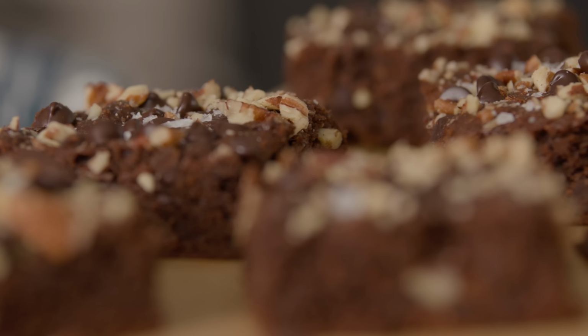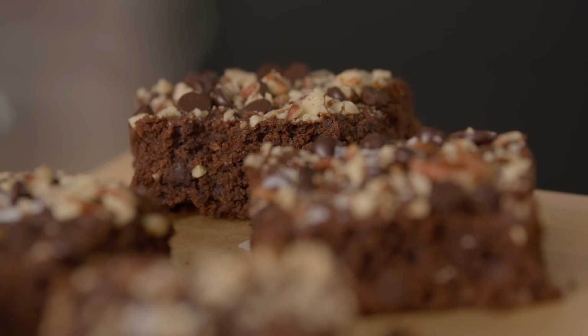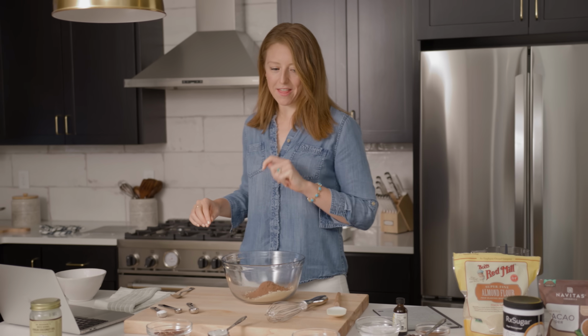It can actually be 90% less. So get all the nutrients you can out of these brownies. So 1/4 cup plus 2 tablespoons in there.